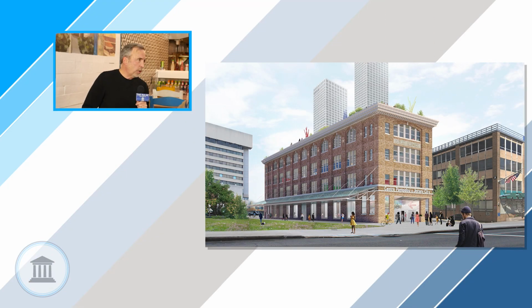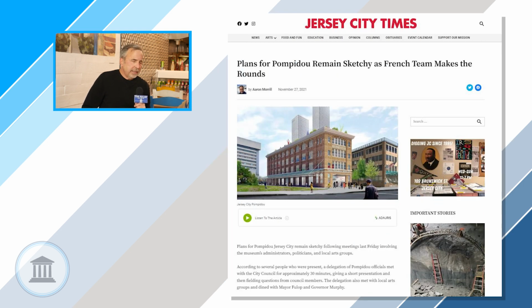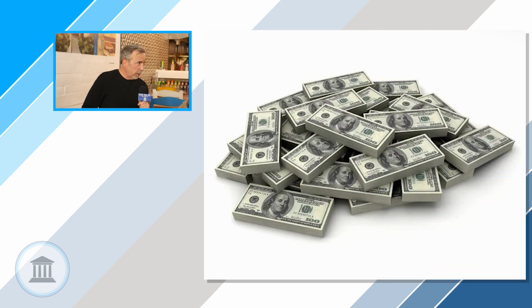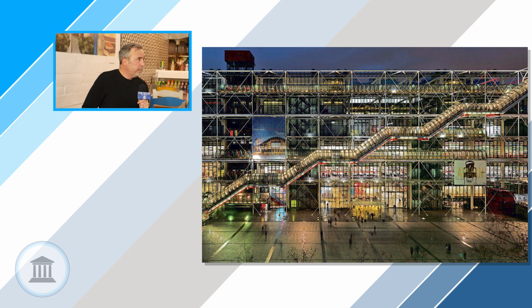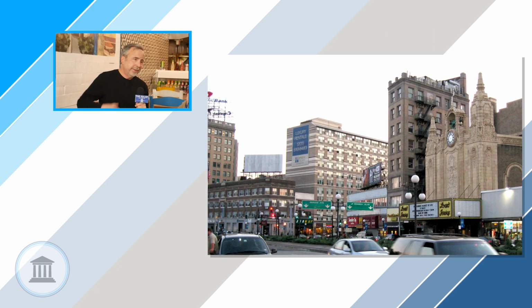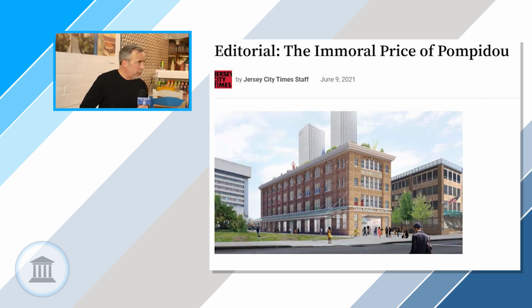Now, real quick, for those that don't know, what is the Pompidou project? So the Pompidou Center, or Pompidou X as it's going to be called in Jersey City, is an idea. It's a museum that the mayor would like to create in Journal Square. It's going to cost about $40 million to build, and another $12 million a year, I believe, to run each year. It is an offshoot of the Pompidou in Paris, France. It's a museum that has European modern art, essentially. They're going to ship it over to Jersey City, and the idea is that this is going to reinvent Journal Square.